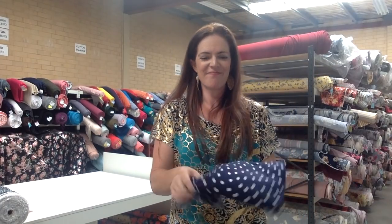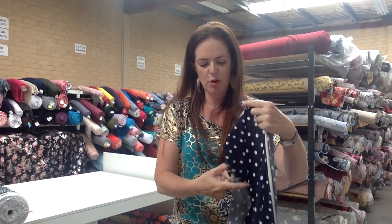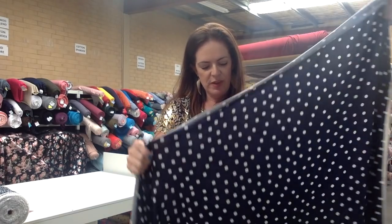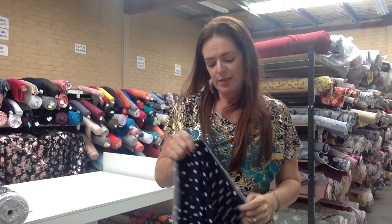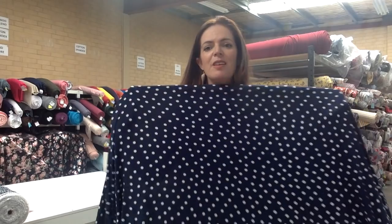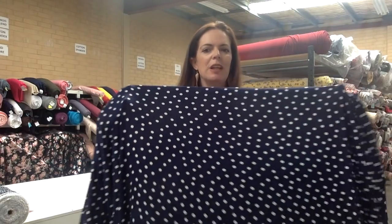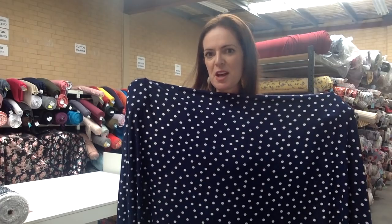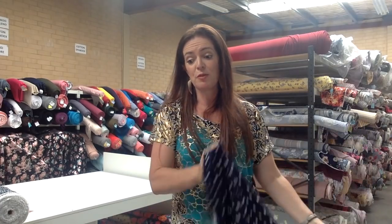Okay, next one is Irregular Dots in navy. So I don't think we've ever had them both in stock at the same time before, but we do now. And I did order 2 rolls of each, but I've only got 1 roll of each. So we'll have to try and order them again. But isn't it cute? It's really lovely. I don't know why it makes such a difference that they're a bit irregular where the dots are, but I really do think it improves it.